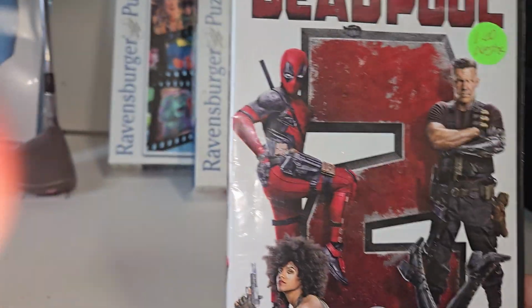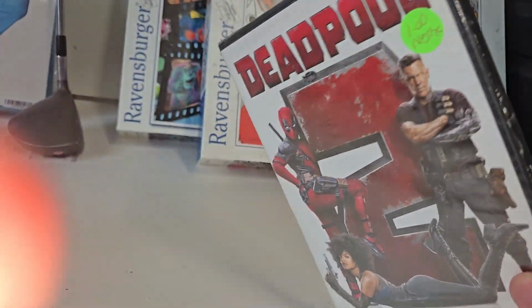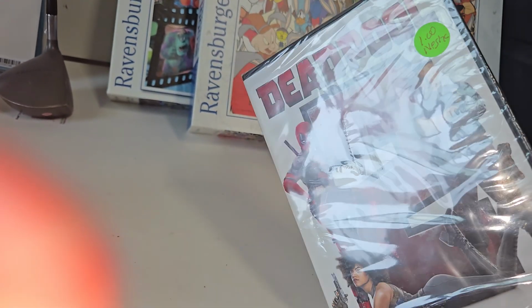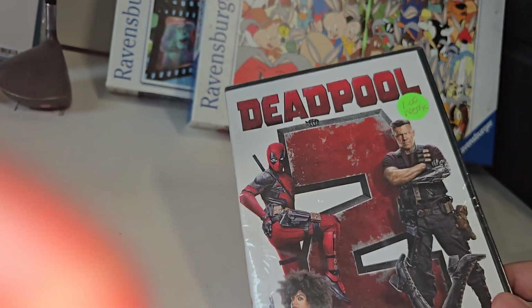Then we got a copy of Deadpool 2 sealed for $1. Not sure, it's on DVD, not Blu-ray, so I'm not sure if it's worth selling on eBay since it's sealed, or otherwise I'll throw it down at my DVD stand and I'll get my $2 for it. But I got it since it was sealed. Deadpool's a pretty popular title.